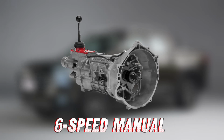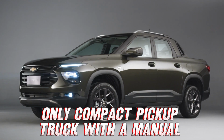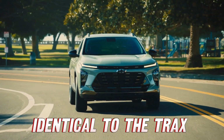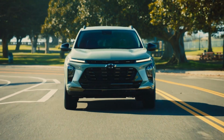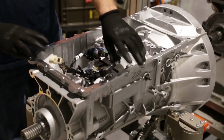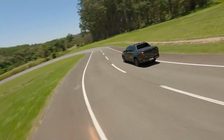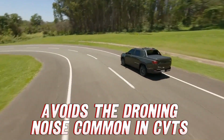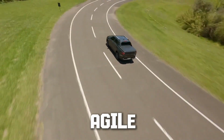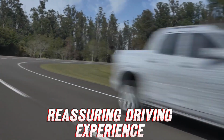If they bring the 6-speed manual, it would be the only model in the compact pickup truck segment that comes in a manual. Regarding the 6-speed auto, it performs pretty much identical to its crossover SUV cousin. Acceleration can feel strained when merging or overtaking on the highway. One advantage is its traditional 6-speed automatic, which shifts smoothly and avoids the droning noise common in continuously variable transmissions. With car-like handling, the Montana feels agile, while its firm brake pedal and predictable steering provide a reassuring driving experience.